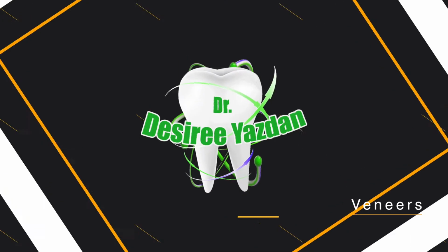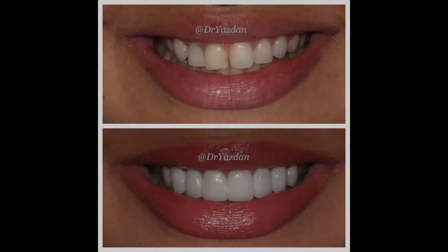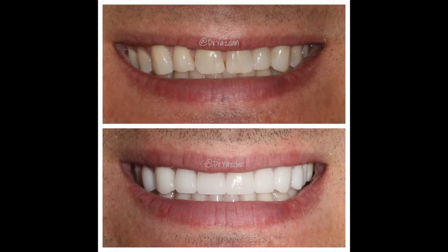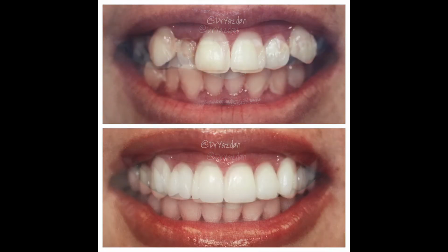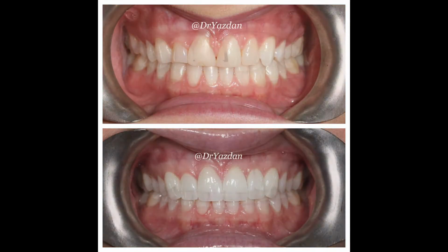One of the most common procedures I perform in my office that I absolutely love doing is porcelain veneers. The reason I love porcelain veneers is because they're great for chipped teeth, cracked teeth. They're great if somebody had a trauma and they broke their tooth and you can fix it. They're great for changing the shape, size, and color of the teeth. And why I like it as opposed to other procedures is that it really does make a huge difference in the patient's overall appearance. It can make somebody look so much younger.